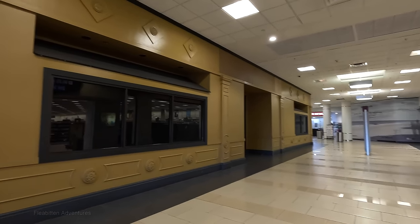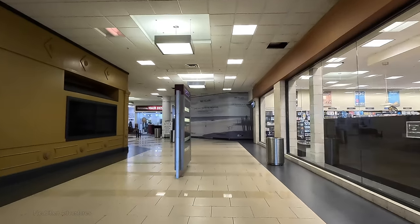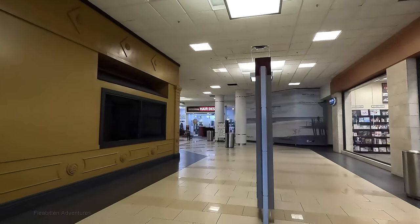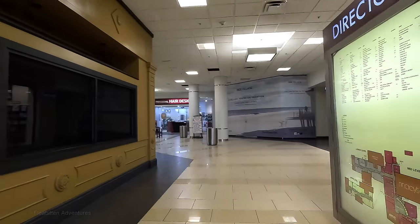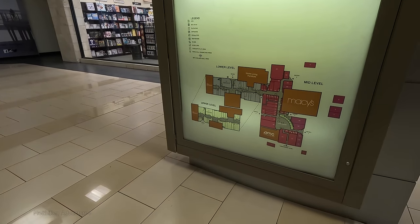According to what I've read, the reason they're making this change is that the mall has been struggling for at least a few years now, and this is supposedly a way to revitalize the mall and attract new customers, especially younger customers. Allegedly, younger shoppers prefer shopping outside, or at least that's what they claim.